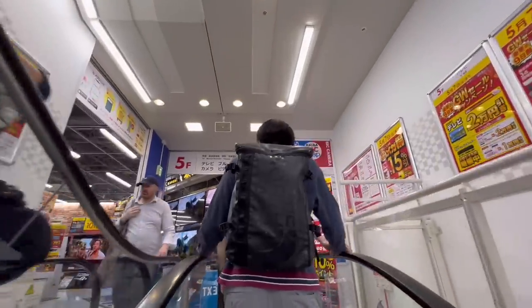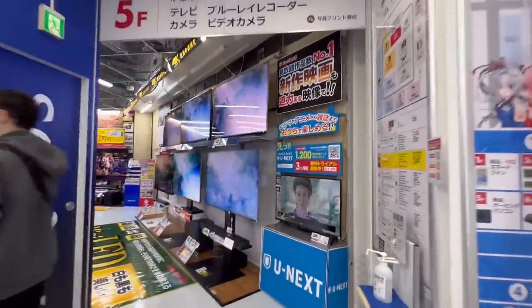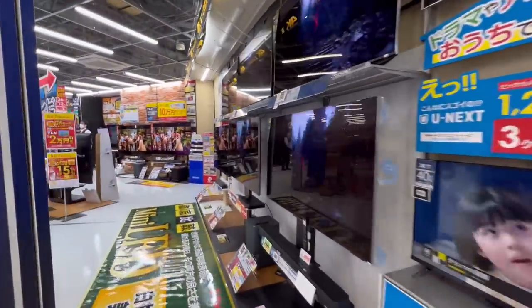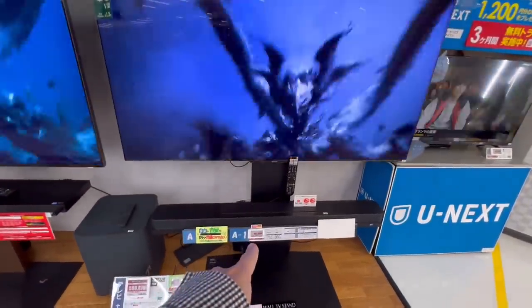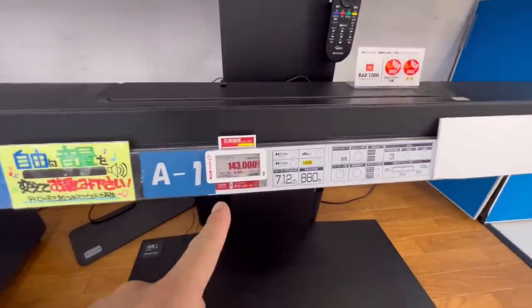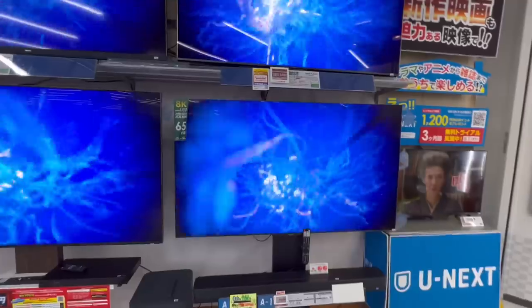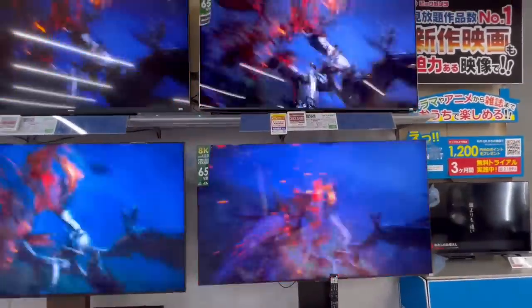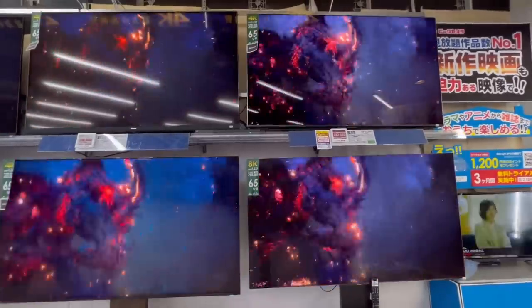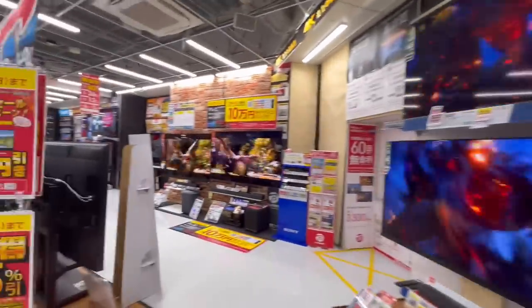TVs, Blu-ray recorders, and camera drone webo. By the way, drones are not allowed in the Tokyo area airports in Japan, so I don't have one. Wow, Jesus, you can hear the sound, right? That's about $1,400. Look at that. These are huge. 65, I think, inch. It's an 8K TV. Oh my god. Pretty ridiculous. Too much. Overwhelming.